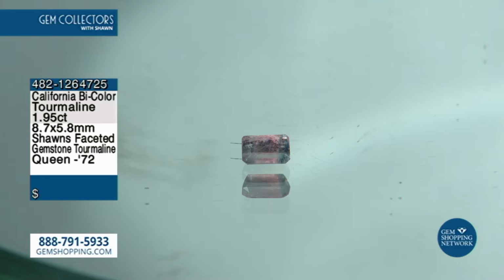But I feel certain that because of the blue and the pink combination like that, it was cut from a crystal from that pocket. So someone's going to get a really neat stone for just the value it would be, regardless of whether it's from that unique and desirable moment in time.